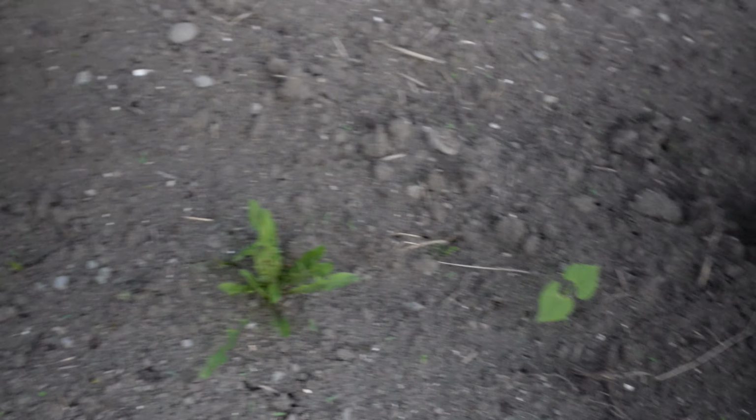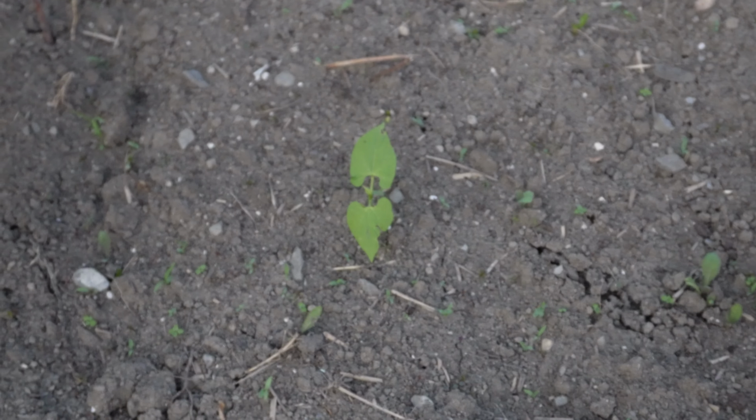That's it. As I was tying up my things, I spotted some beans. So I guess even after they tilled, the beans were in there. So there's bean plants coming up. That's so funny.